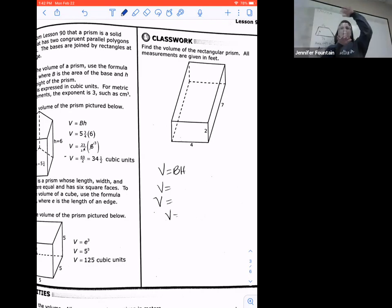But with our prisms here on page 201, I can see that when I've got my formula for a prism, I've got my bases. Remember, we talked about how we have two polygons that are parallel. They're congruent parallel polygons. And we have our sides, okay? So when we talk about volume, we have to do a couple of calculations, okay? And the first thing when I'm talking about volume, my first one is volume V equals capital B lowercase h.